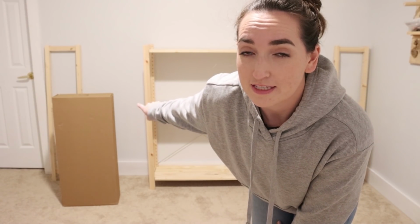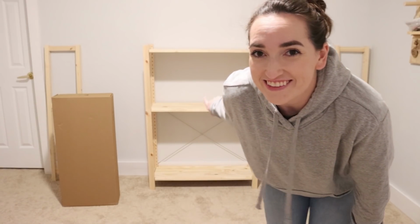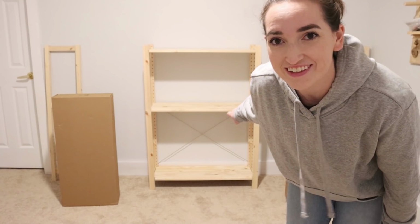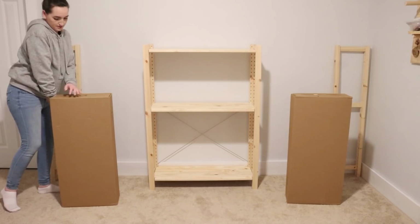So what I'm gonna do is assemble these cabinets, see if I like it, if I want another one, what the situation is. If I don't do these shelves though, oh my gosh, it took me so long to get a hold of them at IKEA. Whew, let's go.